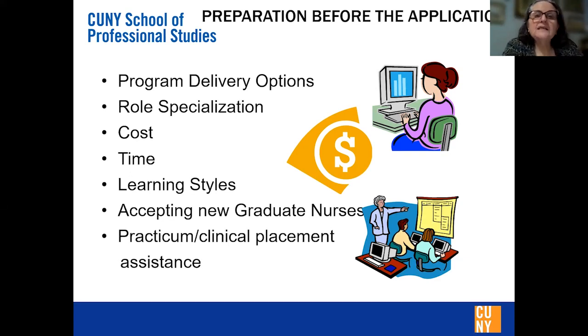You may have already applied, or you're considering applying to a graduate program. One of the things I certainly will say to you, look at the program delivery options. Many of the programs developed online education in an emergency because of what happened with the COVID crisis. But there are differences in terms of the language.